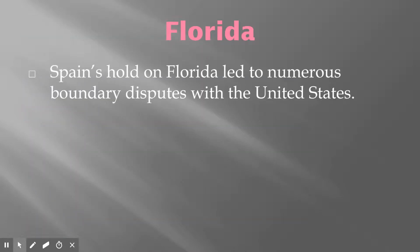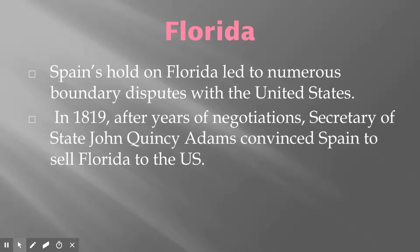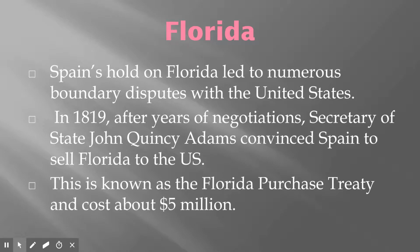Florida. So Spain had a hold on Florida. And Florida becomes this big place of disputes. Eventually, Secretary of State John Quincy Adams in 1819 will convince Spain to sell Florida to the United States, and we actually buy Florida for $5 million. So if you look at the size of it, we pay a third of what we paid for the Louisiana Purchase just to gain tiny little Florida.